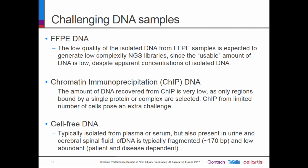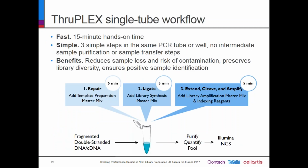So this is typically isolated from plasma or serum, but some people are also isolating this from urine, cerebrospinal fluid, or CSF. So this cfDNA is typically fragmented, of small size and low abundance, but this is of course very variable depending on the patient and the disease. But this is also then a low abundant sample.